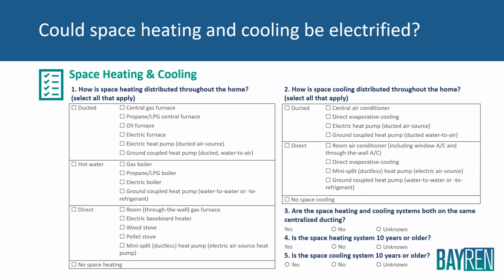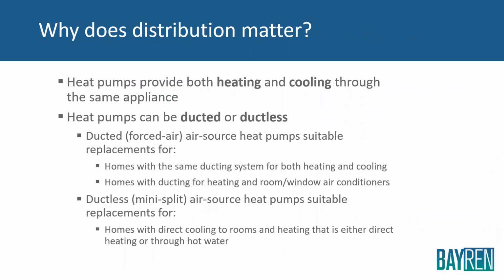We also have the questions about space heating or cooling, because, you know, like all equipment has a life. We don't want to be recommending them if they just bought a new heating system that might be highly efficient already. And we are looking at distribution because heat pumps by nature, they have both heating and cooling through the same appliance. So it matters to know how, when we switch out with a heat pump, how that might work.